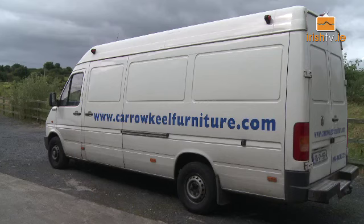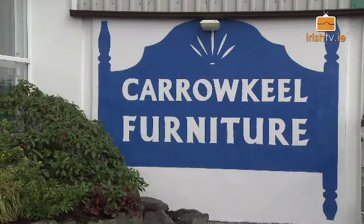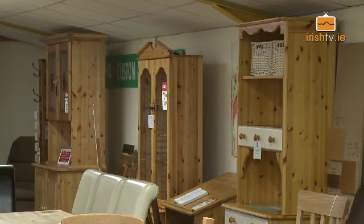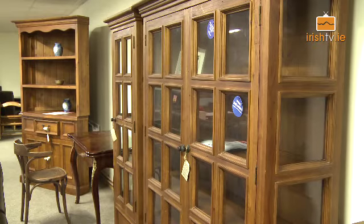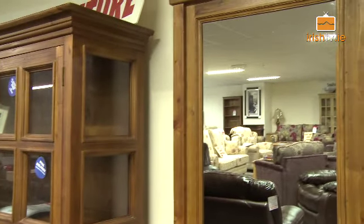Carrowkeel Furniture is located about 5 miles from Castlebar in the townland of Carrowkeel, located fairly centrally in the county of Mayo. In 1988 we bought this site from a neighbour of ours and we started with second-hand furniture. We just advertised locally, but from one thing came another and the boom came along and people had more money and we did new furniture and we built another bit and over time it's the premises what it is now.